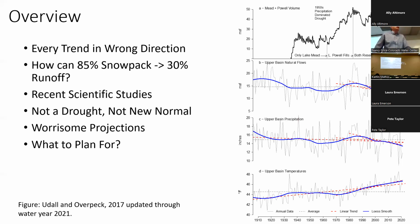It's not. I really object when people call this a new normal. Why? Because it's not normal. Normal implies predictability. Normal implies you can kind of adapt to it. It's not. If you want to call it something, call it the new abnormal, if you want to be cutesy, but please don't call it the new normal. What it is, a mouthful, is aridification. That's the term that a lot of scientists have picked up on. And that's the long-term warming and drying that we're seeing. Not every year is warmer, not every year is drier, but that's our trend.